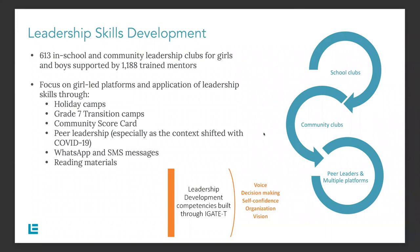In terms of that, our main focus was to address domains that were seen as androcentric, with girls not meaningfully participating in and outside the school environment. To address that as a program, we used leadership skills development, where 613 in-school and community leadership clubs for girls and boys were established and supported by 1,118 trained mentors. The focus was on girl-led platforms so that they would acquire key leadership competencies around voice, decision-making, self-confidence, organization and vision, and then employ those acquired skills in their participation in classrooms and outside the classrooms.